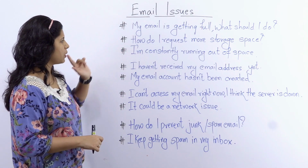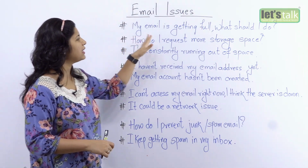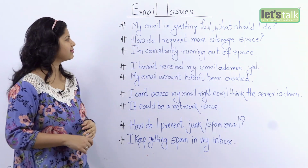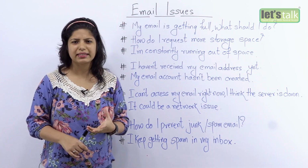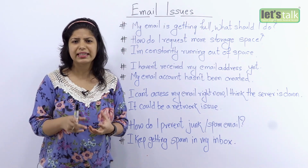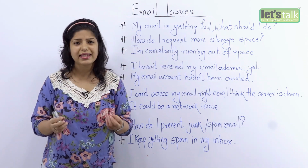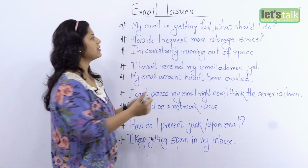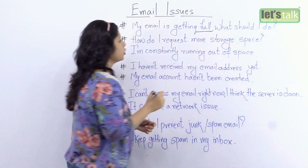The very first one is, my email is getting full. What should I do? What do I mean by this? Imagine you're getting this pop-up when you're trying to send an email, which tells you that you can't send the email to the recipient. And what it means is that your email is actually getting full.